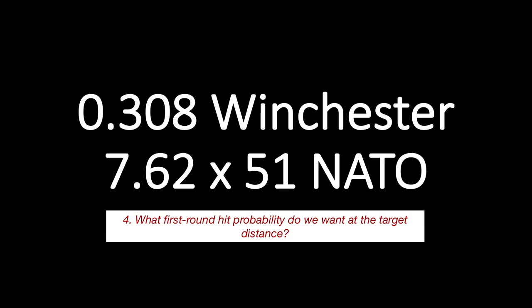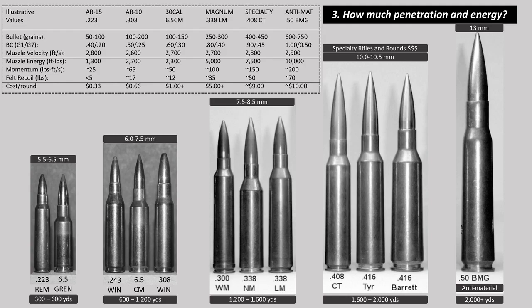Next, we are going to look at the 308 Winchester and 7.62 by 51 NATO round. And we are going to try to answer the question, what first round hit probability do we want at the target distance? In the next category, we have somehow the AR-10 related cartridges or the 30 caliber.